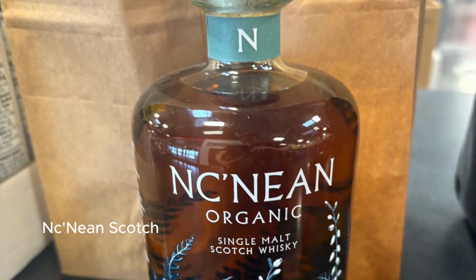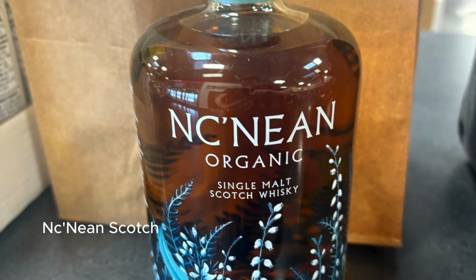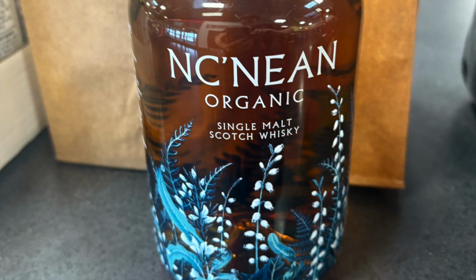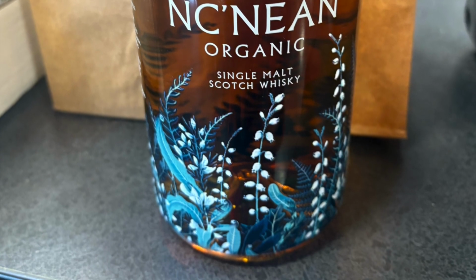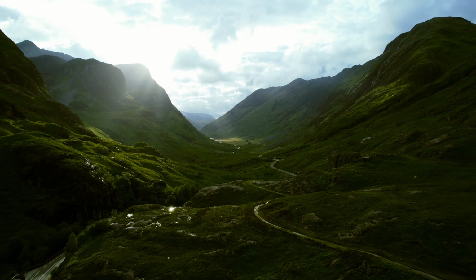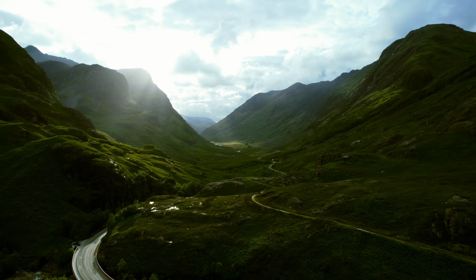She's a nature goddess, and it really fits in, because she was always someone who went her own way and forged her own path. And that was definitely what Nuclean is doing. And the bottles are very gorgeous. They have flowers all over them. Anyway, I could talk about them for hours. They're a fantastic distillery, and I encourage people to seek them out.